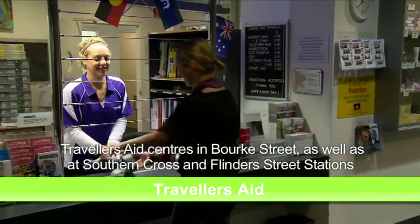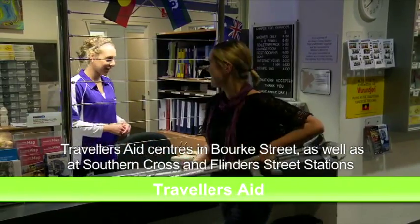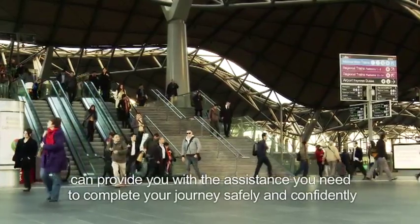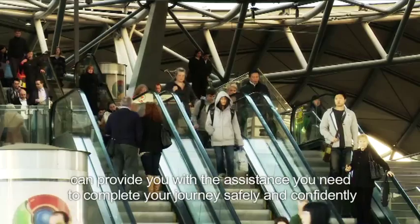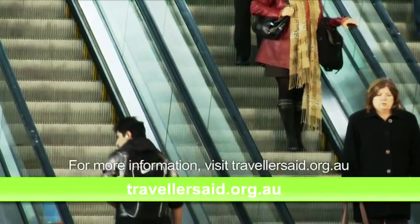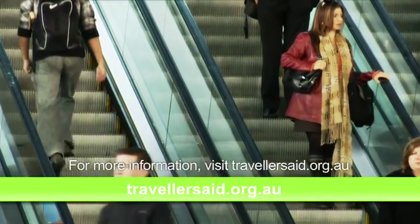Travellers' Aid Centres in Bourke Street, as well as at Southern Cross and Flinders Street stations, can provide you with the assistance you need to complete your journey safely and confidently. For more information, visit travellersaid.org.au.